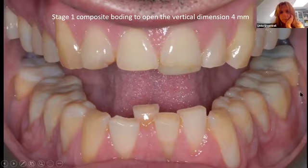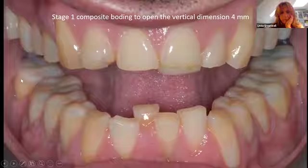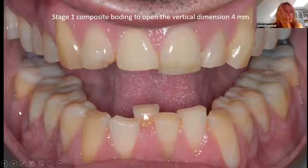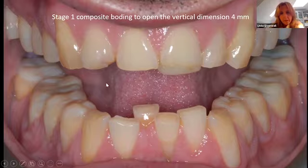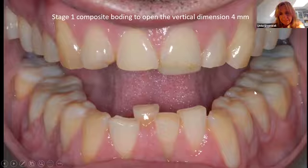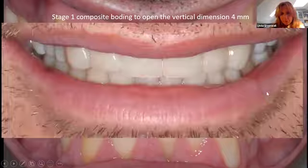We would normally do, in about a 2-hour session, a whole quadrant, and we would do one arch, the lower or the upper, you decide, depending on your assessment. Today, we've got a very short time to talk, so I just wanted to show you the technique and explain how we do that. So in the stent, we put the composite here, and we stamp it, and we hold it, and we light cure through.